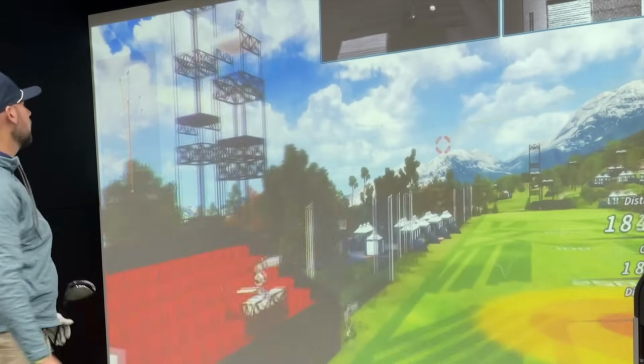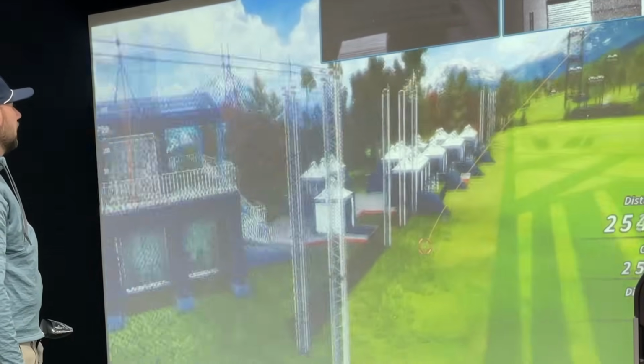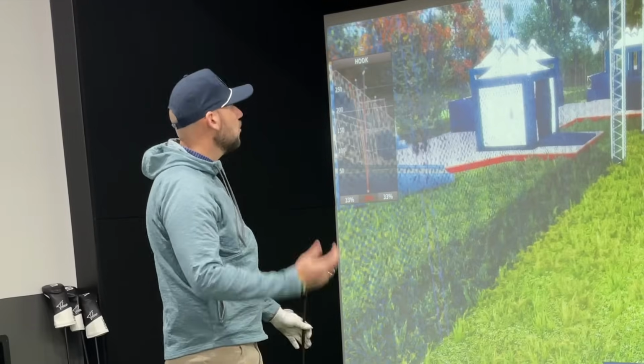Again, a great strike, just turn that one over. 265 carry, would have gone out to around about 285. That was more me than the club.